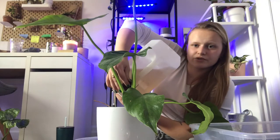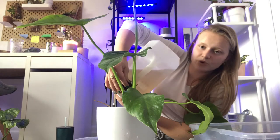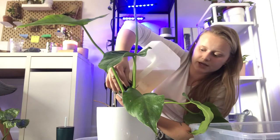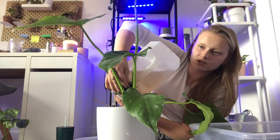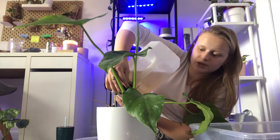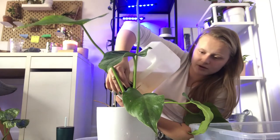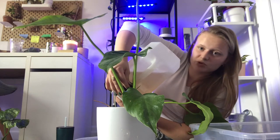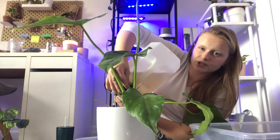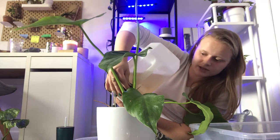So basically the Rhaphidophora tetrasperma, I put it in pon, but it's such a big container, and it turns out the materials to make pon are really expensive. So I decided that I want to put leca in the bottom and then pon on top, and I'll see how that goes. And if not, I might just put that one in leca and use pon for smaller plants. Like the pink princess did pon perfectly, and it would have done leca perfectly too.